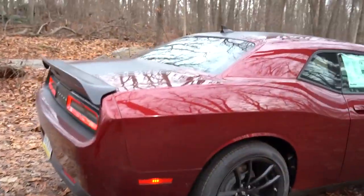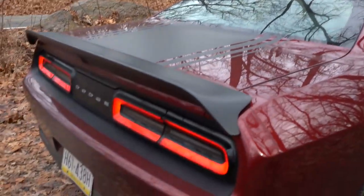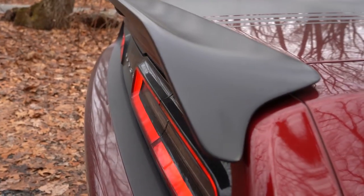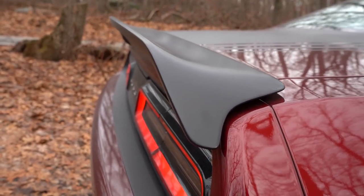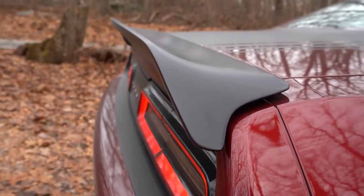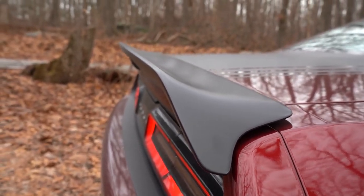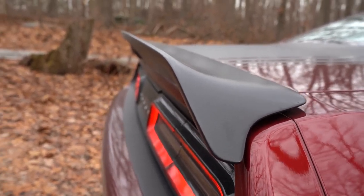But let's make our way to the back. Shark fin antenna finished in matte black up top there. When it comes to this rear spoiler, the standard setup is going to be different, of course, than what you are looking at right now. There is a satin black rear spoiler with the B logo on the spoiler. That, by the way, is new for 2020, one of the changes for this year. However, you are looking at the SRT Performance spoiler right now that goes for $695. I love the look of it, honestly. It looks very similar to the one I have on my Mustang right now, so it looks good.